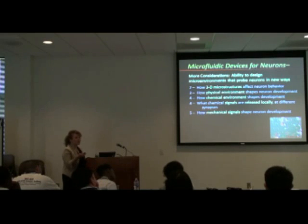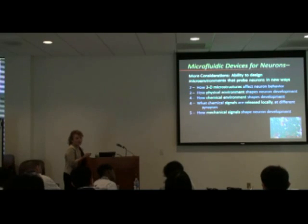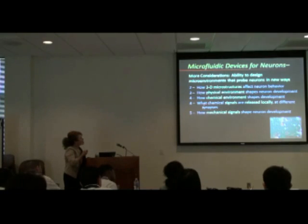And these are some of the considerations that we have and others have explored. One is, how can 3D microstructures affect neuron behavior? Another one is, how can the physical environment shape the development of the neuron? What physical conditions that the environment offers determine or in some way modify the way the neuron develops? And how does the chemical environment shape the development?